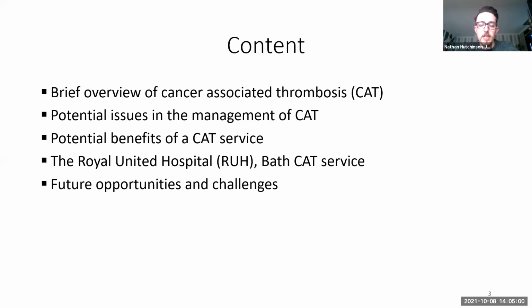So as I mentioned just now, I'm going to start with just giving a brief overview of CAT, and I'm going to refer to Cancer Associated Thrombosis as CAT throughout the rest of this presentation, just for ease. I'm going to talk a little about what some of the issues are in the management of CAT, and I think that's important because it gives you a feel for why a dedicated CAT service is really important and what the benefits of that service can be. I'm also going to talk about the service specifically we have at the RUH in Bath, and again talk then about what some of the future opportunities and challenges could be.